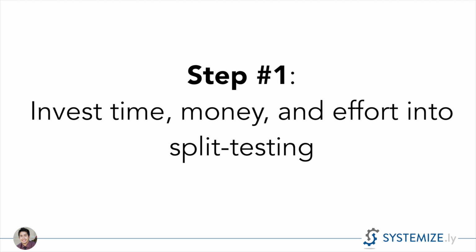I use VWO.com, visualwebsiteoptimizer.com. If you're using ClickFunnels, you can use ClickFunnels landing pages to do automatic split testing. The same with Leadpages if you're using Leadpages. Some of these software tools actually have the split testing built in. Others, you can use Visual Website Optimizer on.